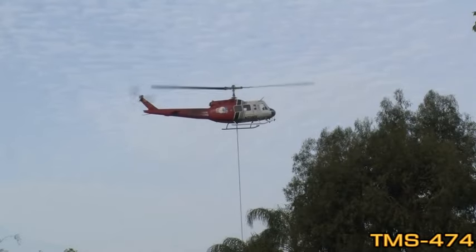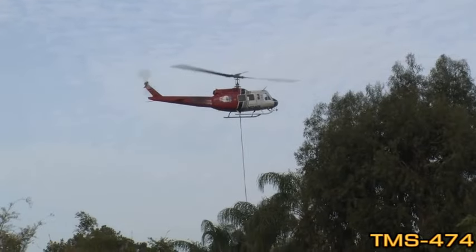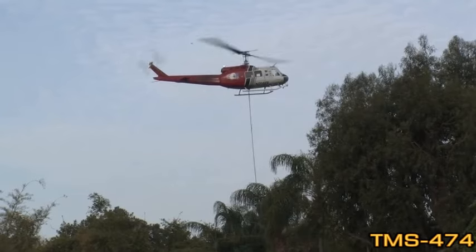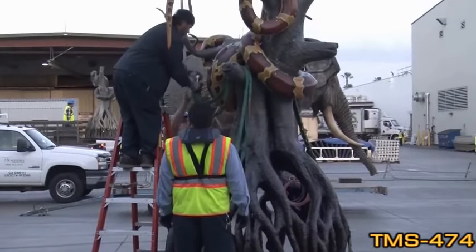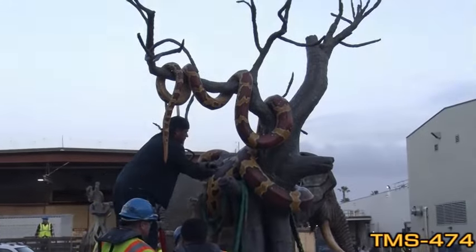I held tension on it because they had to move it a little bit, so I pick it up, move it, and then as he was saying, they were trying to measure. It was in the right spot, but I held tension on it until they said, okay, it's good. Once we set that elephant down, the helicopter will come back, pick up the snake, python in the tree.